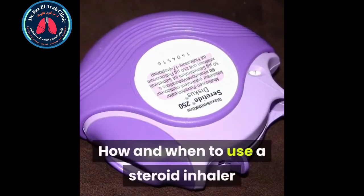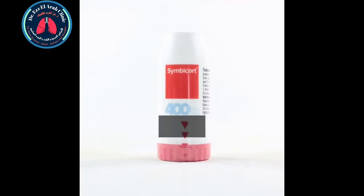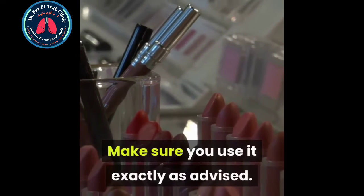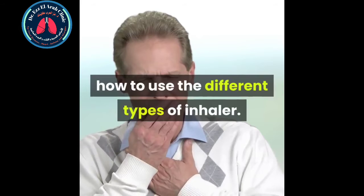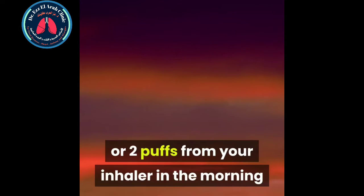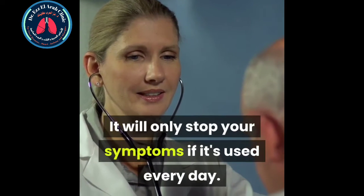How and when to use a steroid inhaler? There are several types of steroid inhaler, which are used in slightly different ways. A doctor or nurse will show you how to use your inhaler. Make sure you use it exactly as advised. The Asthma UK website has videos explaining how to use the different types of inhaler. You will usually need to take 1 or 2 puffs from your inhaler in the morning and 1 or 2 puffs in the evening. It's important to keep using your inhaler even if you feel better. It will only stop your symptoms if it's used every day.